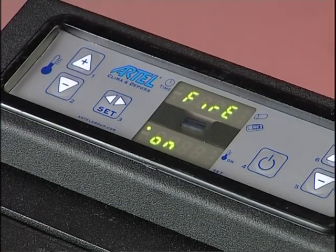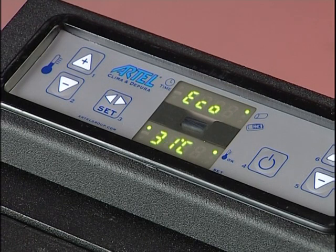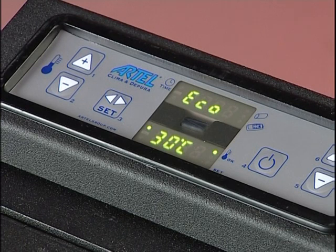After a few minutes ventilation, the message on will appear on the upper part of the display, followed by the power setting. The lower display will show the ambient temperature. An LED light will light up on the left of the display when the flue gas exhaust is active. When the set temperature is reached, the upper display will show the message ECO, indicating operation in economical mode. The ARTEL stove can continue to communicate with the user as it turns on and off throughout the week, according to the program set.